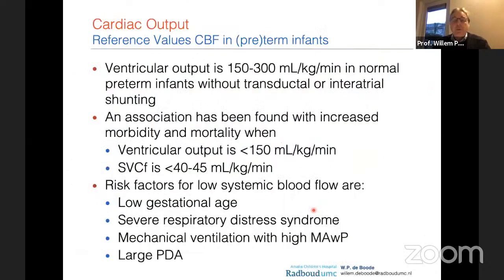What are the reference values? The ventricular output in normal preterm infants without transductal or intra-atrial shunting is around 150 to 300 ml per kilogram per minute. And there has been an association with increased morbidity and mortality when the ventricular output is less than 150 ml per kilogram per minute, or the SVC flow is less than 40 to 45 ml per kilogram per minute. And the risk factors for low systemic blood flow are a lower gestational age, severe respiratory problems, mechanical ventilation with a high mean airway pressure, and a large PDA.